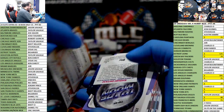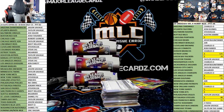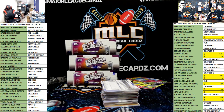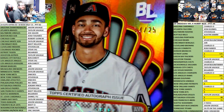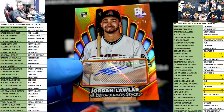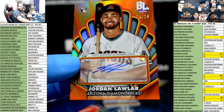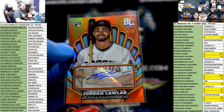No way! We got an auto! A huge auto! What? No way we got a massive auto! No way! How about Lawler to 25 orange auto rookie for the Diamondbacks, Jason Savage? What?